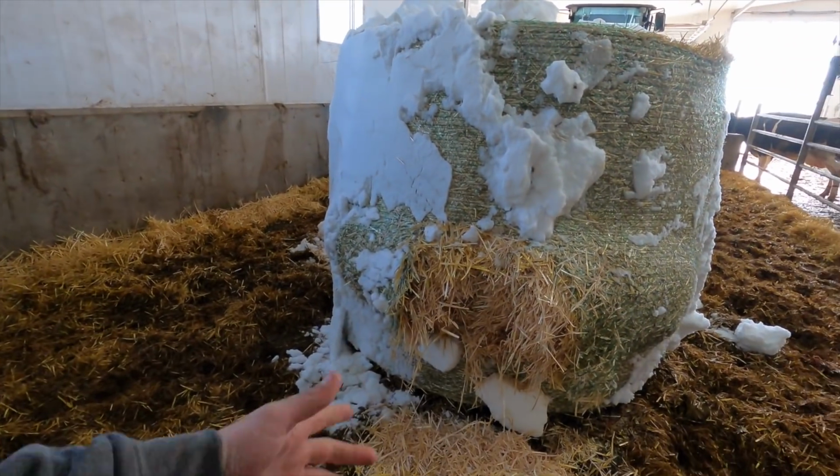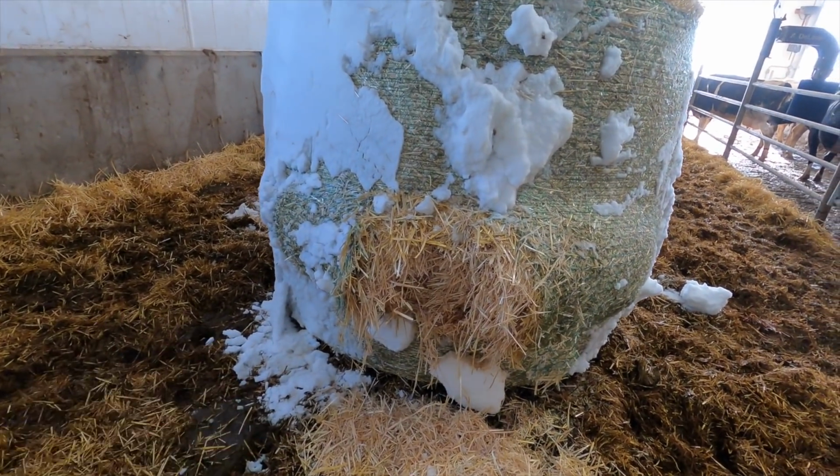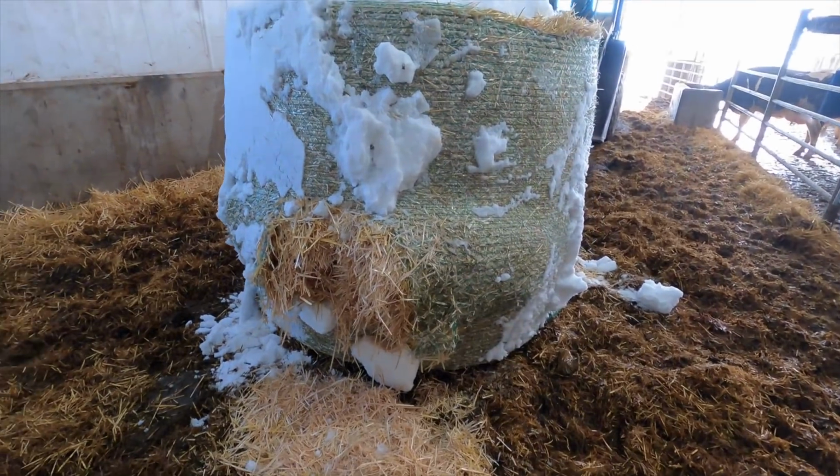So I'd say that worked out really good, shaking that one bale out, not even taking it off by hand, just grabbing the net wrap with the loader. This one's starting to burst a little bit too, but I think it's still worth it for us just to cut it off by hand, so that's what we're gonna do.